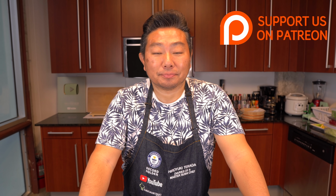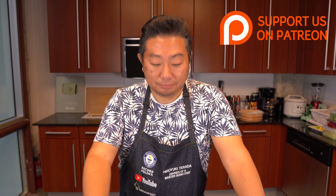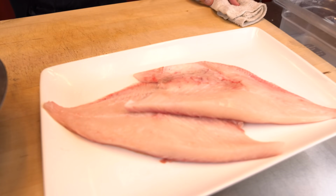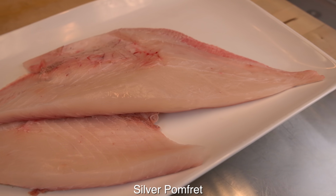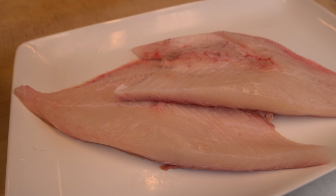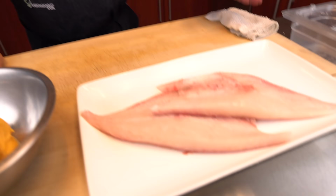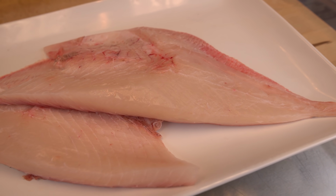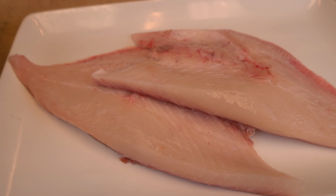We have a delicious recipe. You made this in the past with the sea bass, but today we're using this special fish from Japan. Managatsu. Yes, and this is called silver pomfret in the Mediterranean and Southeast Asia, and it's regarded as a really expensive and sought-after fish. Very buttery in taste. This is actually for the belly side. The top side we made into sushi and sashimi on another video. So that is what I'm going to do today.